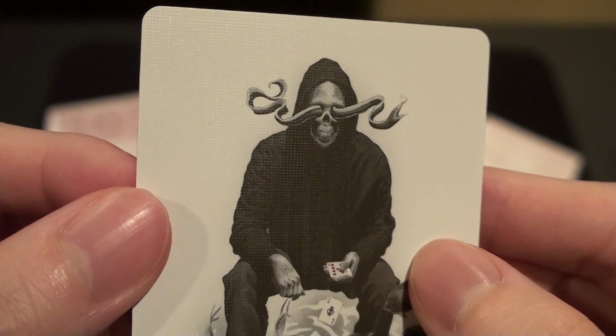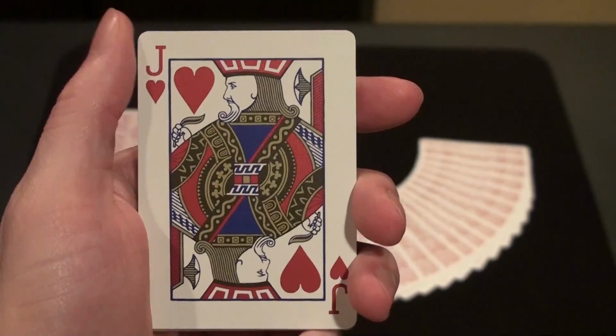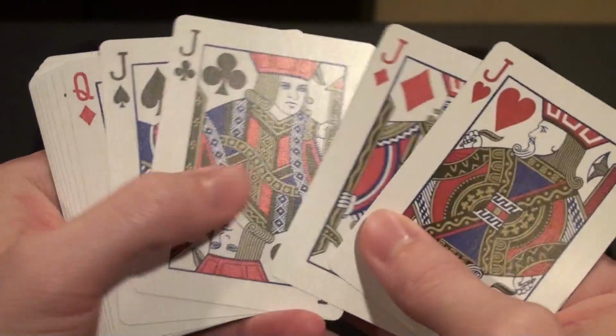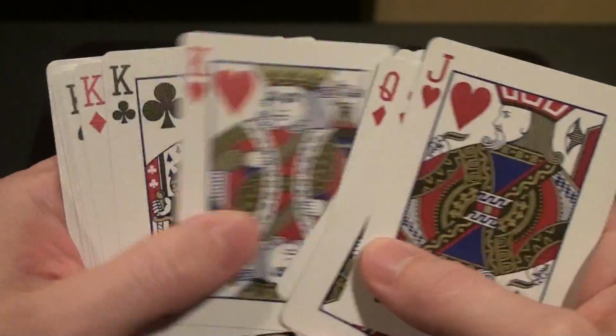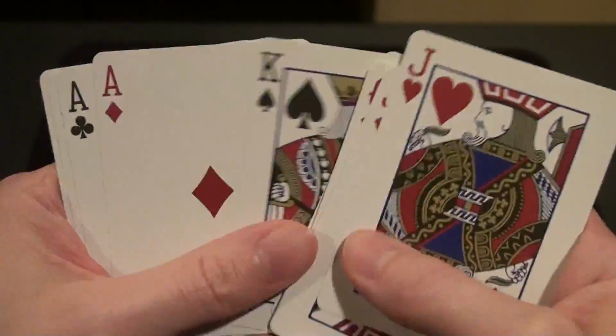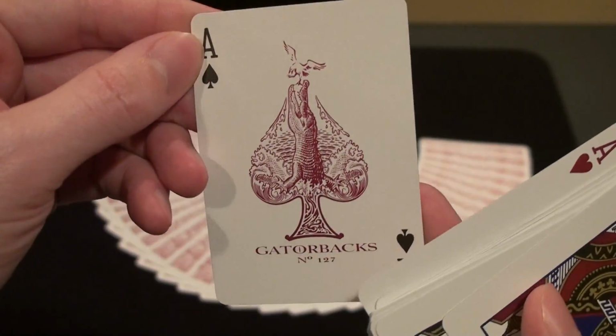The standard cards are exactly like in the Green Gatorbacks deck, as are the court cards, which I'll go through in quick succession here. Pretty much all the same, of course, except for the Ace of Spades, which has a different color.